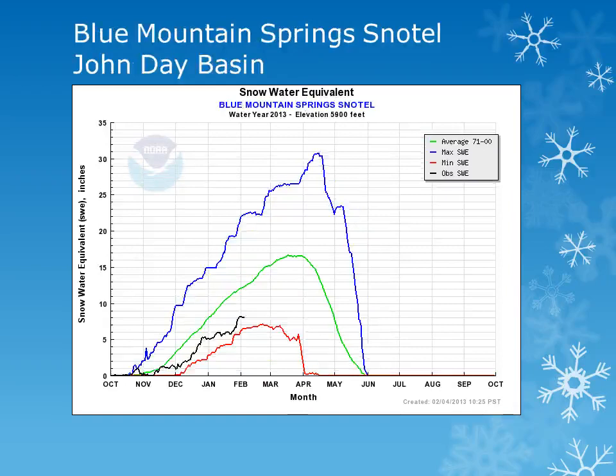For the Grande Ronde Basin, we can use the Blue Mountain Springs Snotel site at 5,900 feet. This location showed little increase until the last few days of the month and is well below normal.